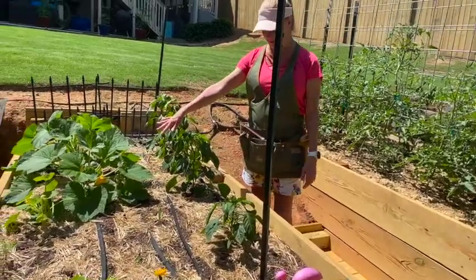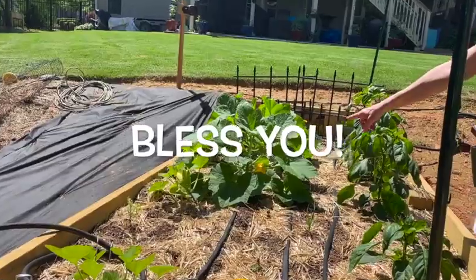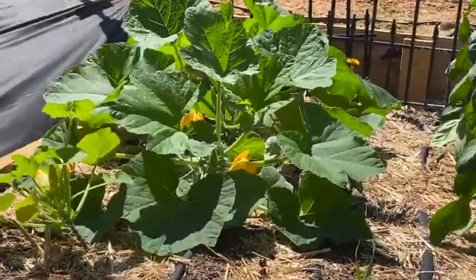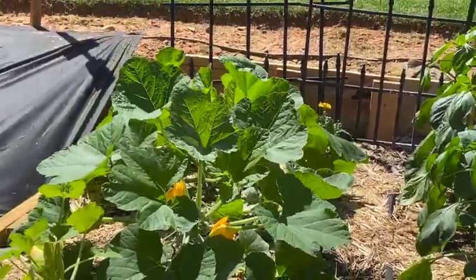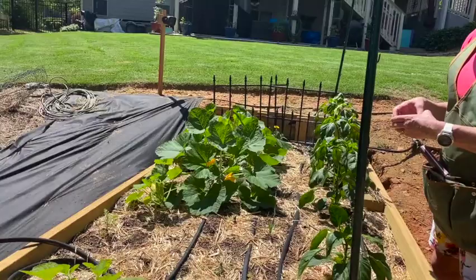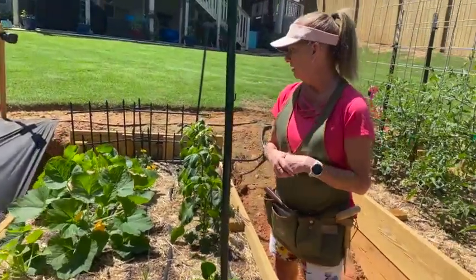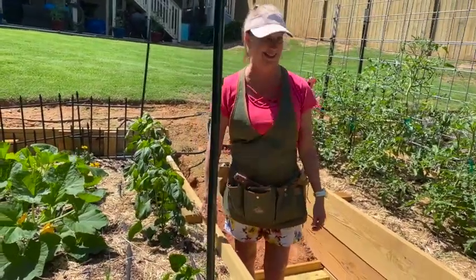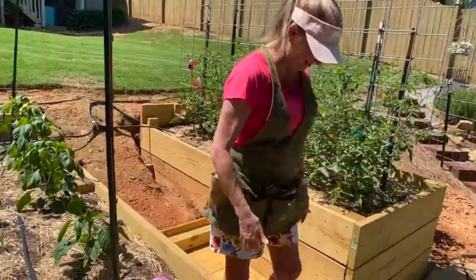This is a new experiment. These are a squash called Patty Pan. They're yellow. Not all varieties are yellow, but I planted the yellow sunshine ones. They're kind of like a hockey puck, about the size of a hockey puck. We have lots of flowers, so I'm hoping that we'll have some beautiful squashes soon.